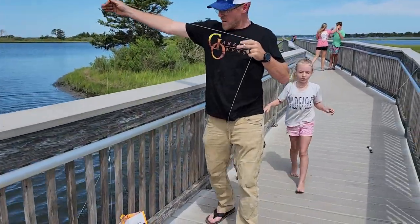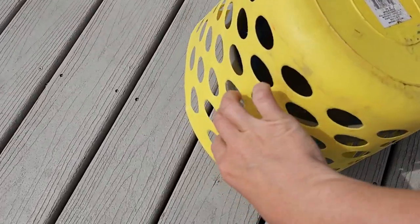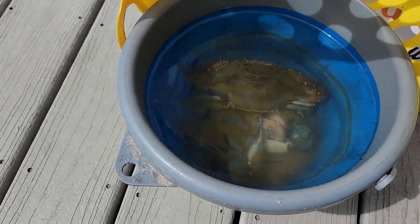Catching any more? Little ones. Got a couple.